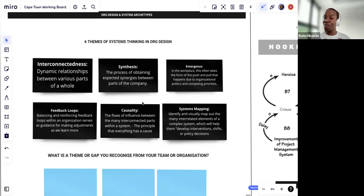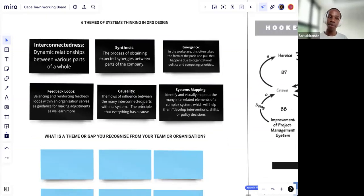Do you feel like you can redesign your day, or does your work determine how you show up consistently? Feedback loops. Balancing and reinforcing feedback loops within an organization serve as guidance to make adjustments as we learn more. I know some people have had the experience of having to wait for feedback, whether it's from a deliverable that you're looking at particularly, or you are taking over from somebody who may be on vacation or leave.